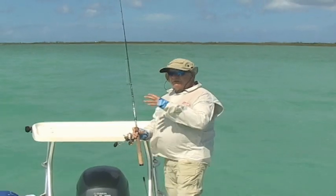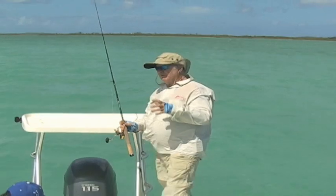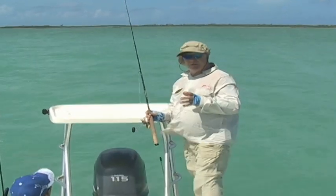We moved around a couple of different areas in here where we've seen that the water is clouding, what we call the smoke trail, where the fish are feeding on the bottom. So we're just looking for different areas because the fish move. They don't stay in one spot. So we moved two or three different times to see if we can't pick up some fish. They're in here. You just got to be patient with them.